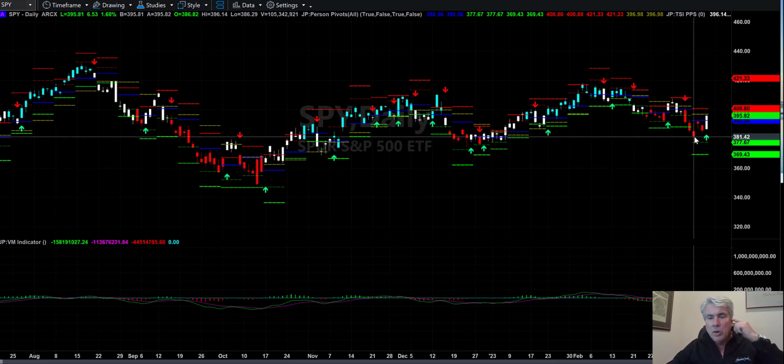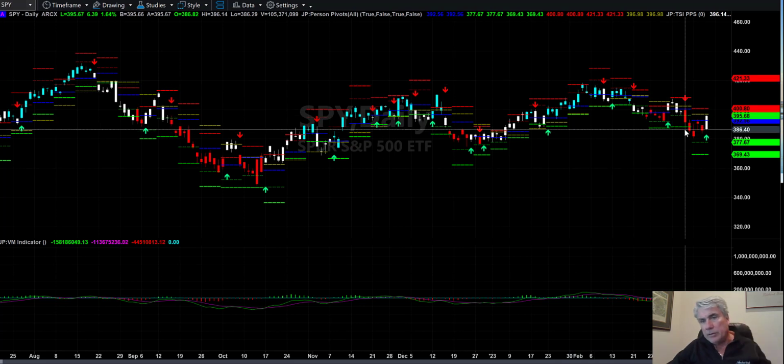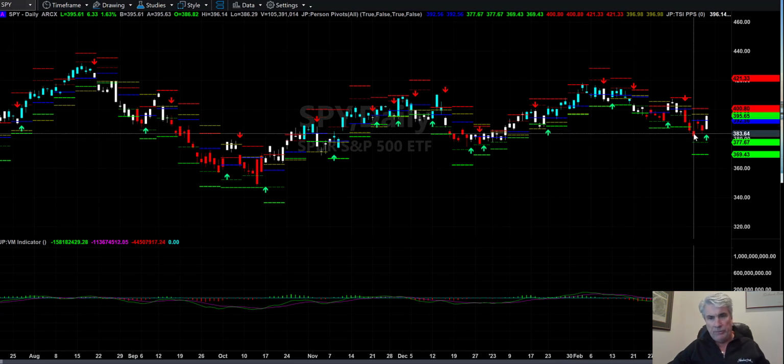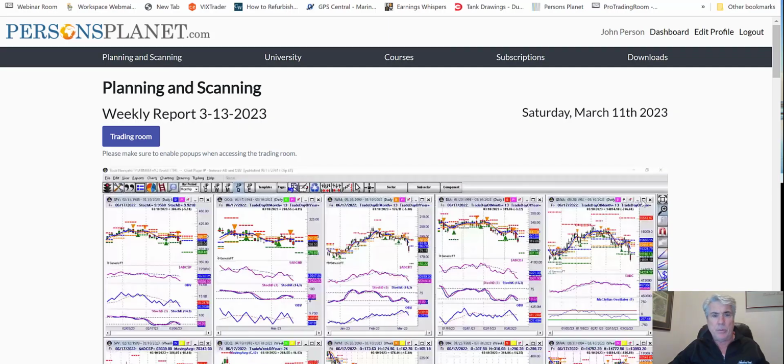But here's what's interesting. We were calling for a pullback since February, to about a 7% pullback. A 5 to 7% pullback would put us right back to around 385, 386. For a nanosecond on Monday, we opened lower, traded higher, right into that support. It got a little scary, but here's something I want to point out to you.